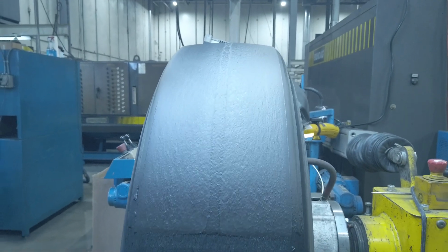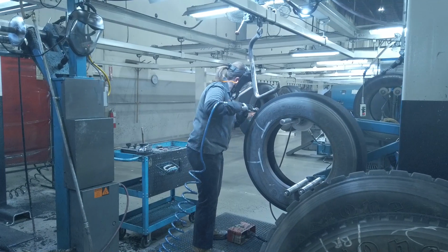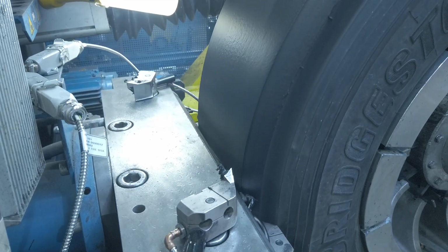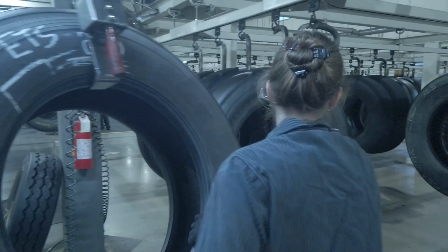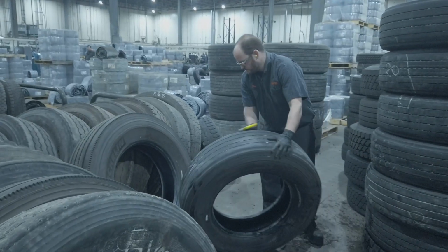Casings are made, new tires are made for retreads for the most part. A quality casing is a guarantee retreads out of it. So they're designed for multiple usage. So the longer you can keep that tire out of the landfill or recycled, the better off it is for the environment. As with all Kal Tire employees, I think that my team is very proud of what they do.